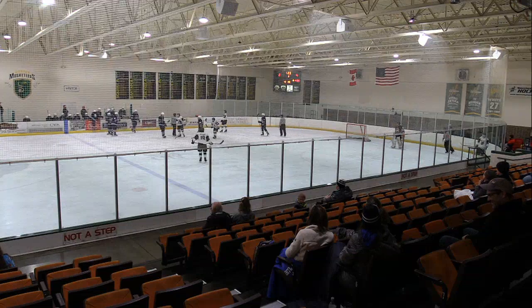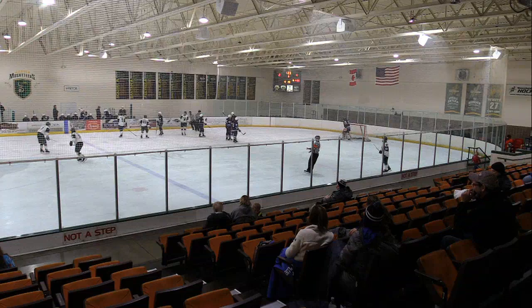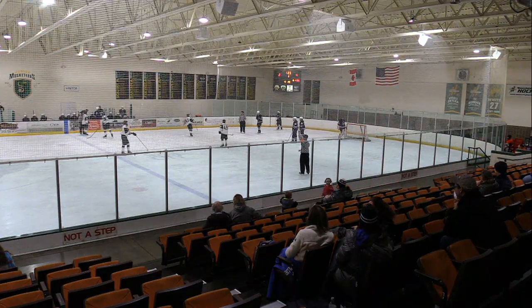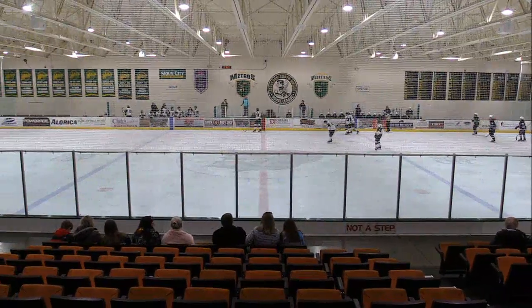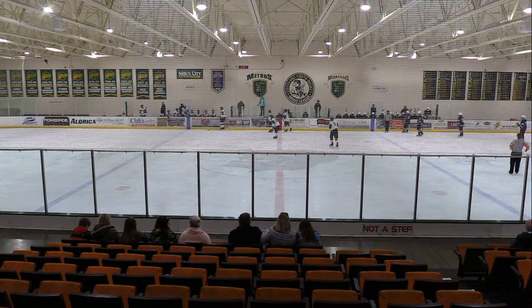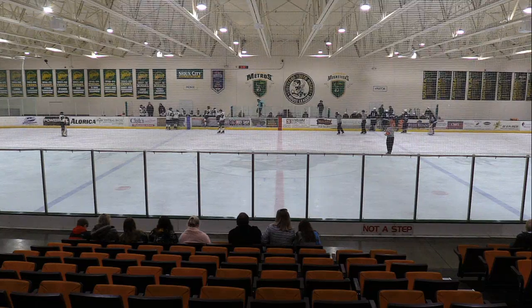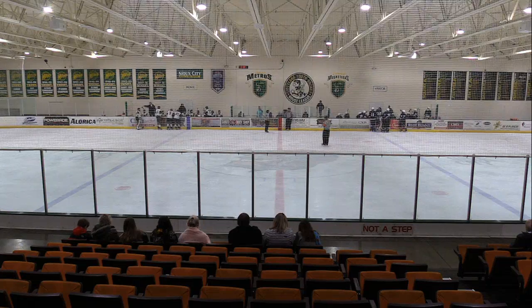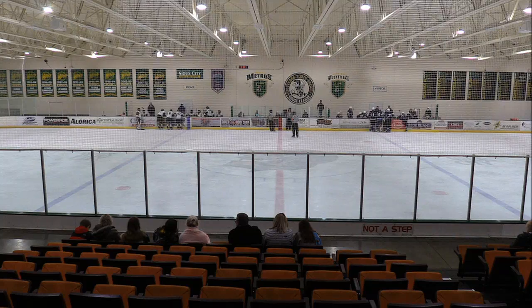And we'll have a face-off deep in the zone for the Metros in their offensive zone. And it looks like Sioux City will take a timeout here with 1:23 left in the third period. Sioux City trailing by 2. They take a timeout. They have 1:05 left on the power play. And the coach is going to call them over and draw up a play here. Hopefully it's a good one and Sioux City can score a goal quickly.